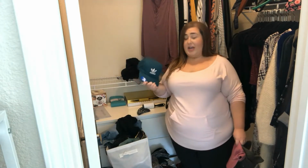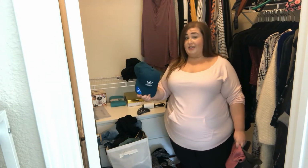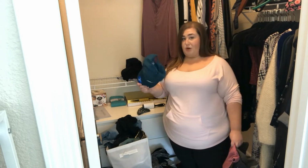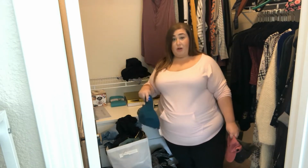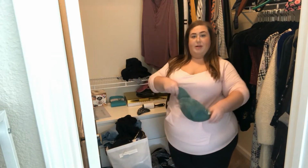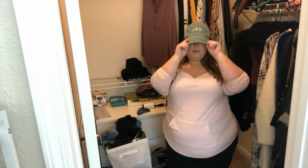Like, if I haven't reached for it yet, and I've owned it for an entire season, am I going to wear it? I don't know. I'm gonna put this in my Poshmark pile. I can always change my mind before I list it. The hat that started my obsession. I like it. I don't know, something about the mountains. And I think it's a really cute look whenever you're going out, but I need to figure out a better way of storing these.